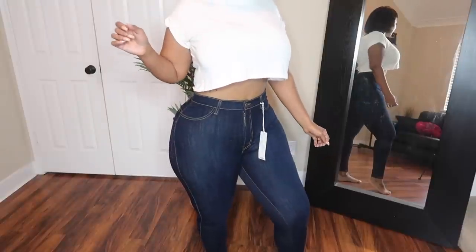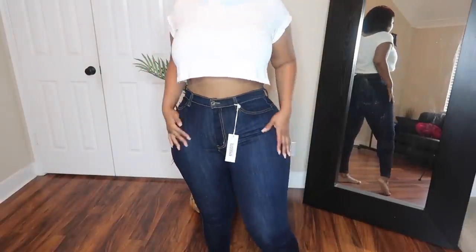All right, here's a look at them at the bottom. Nice, dark, a little bit of fading on the front. No gapping in the back waist, high-waisted. Super duper cute.